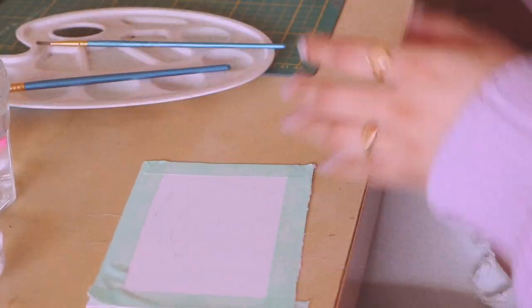So for today's video, we're gonna keep with the series of the facial feature studies, and I'm gonna do the left eye today. Without further ado, let's start the video.